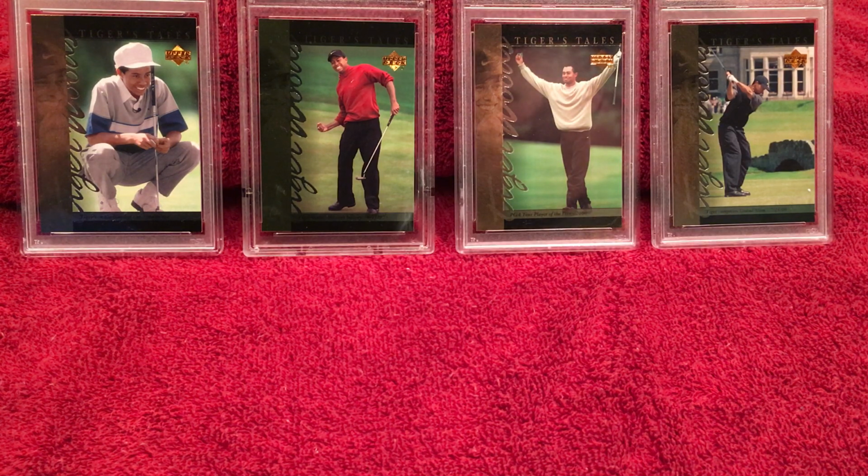What drew you to the Tiger stuff? Well, as you've heard me mention in the last couple of segments, I've really been focused on collecting my favorite athletes across the sports. And Tiger is by far my favorite golfer. I've had the good fortune of seeing him play at some major tournaments.